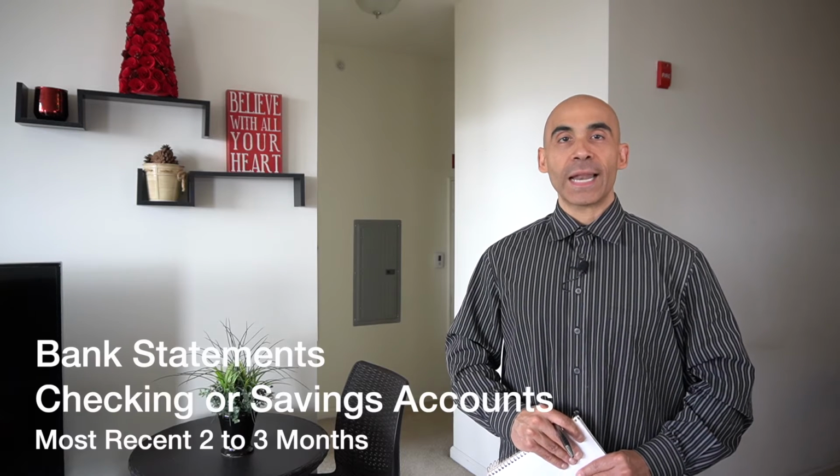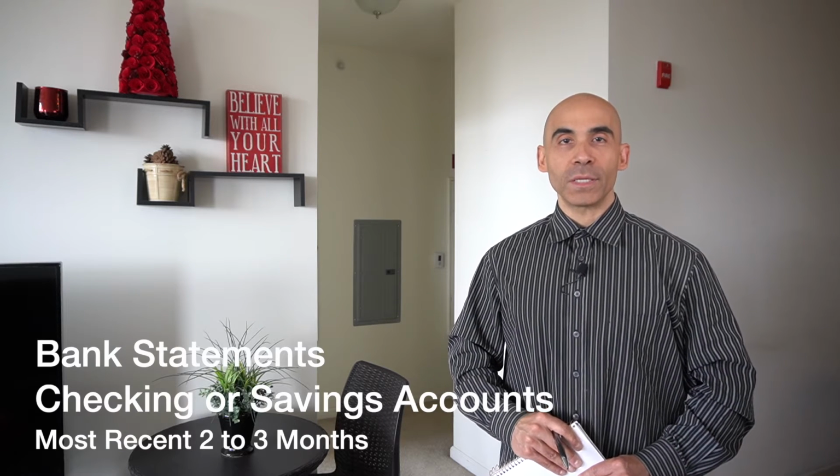Next is going to be assets. Banks want to make sure, among other things, that borrowers have enough funds to cover the cost of the down payment. You're going to have to show evidence that you have enough savings in the bank and that it is your money. The way you do this is by providing the last couple of months of bank statements.